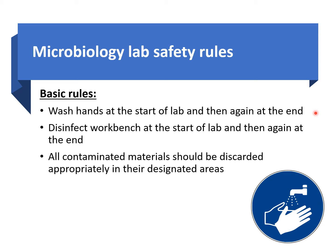All contaminated materials should be discarded appropriately in their designated areas. So there's usually an area where you can discard your contaminated test tubes, your contaminated plates. There should be a designated area for each of the following. You should never throw anything in the trash, especially if it's contaminated with bacteria.